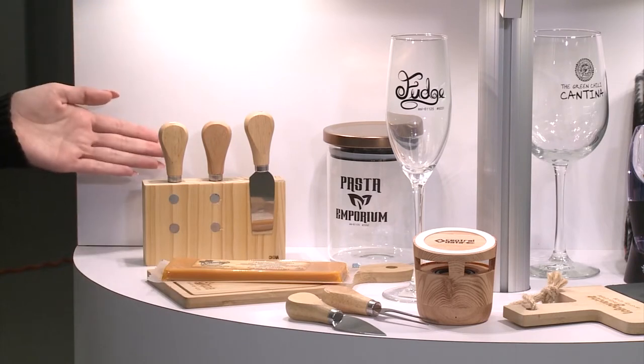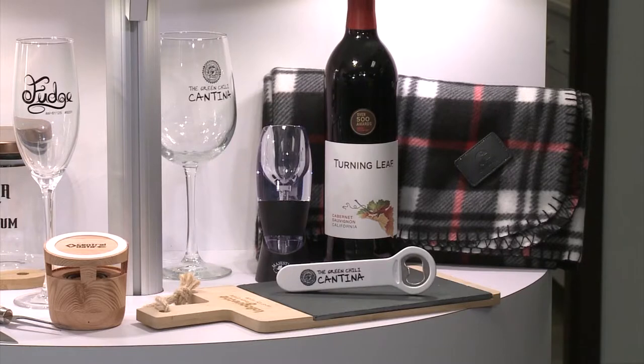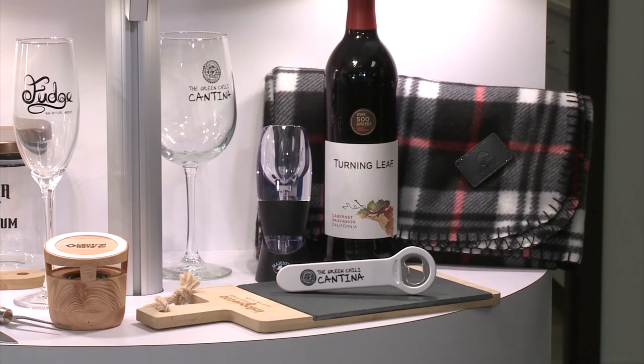This bamboo knife set is a great add-on to any of our bamboo cheese boards. After a long day of Zoom calls, cuddle up with our cozy plush blanket and turn on some light tunes for a peaceful and relaxing environment. This is a great reminder that brand recognition can still be seen while staying safe at home.